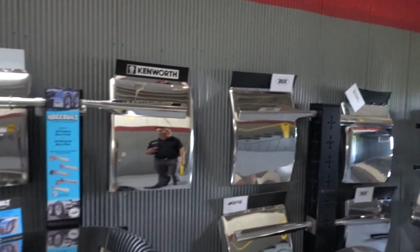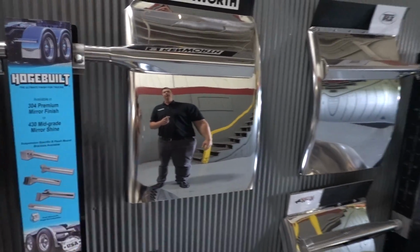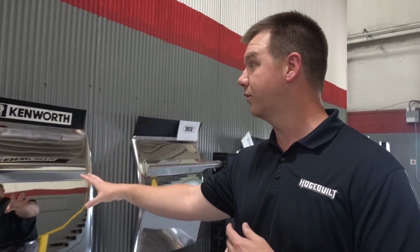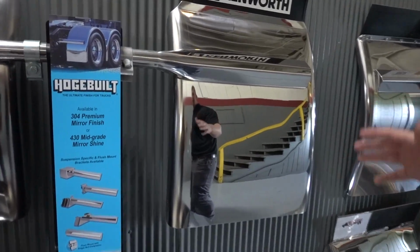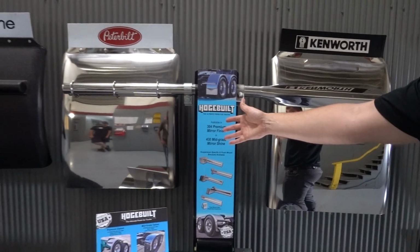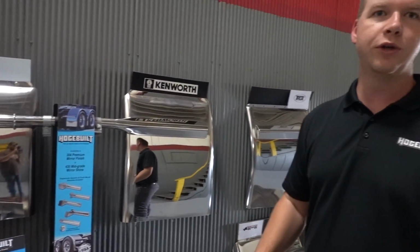So yeah, it depends. So in this one, you guys also have different lengths as well, correct? Correct. So this one is a 30-inch. This is the most common. This is also a factory option. As you can see with Kenworth, you can get that spec'd out at the factory. To compare, we have a 34-inch. We have a 27-inch, which is on this Peterbilt quarter fender. Yep. Okay. And we have a 24 as well. So we have 4 different lengths and 2 different grades of stainless.